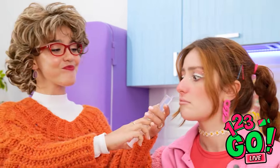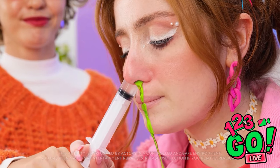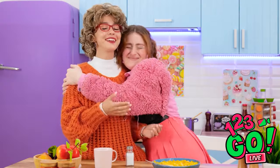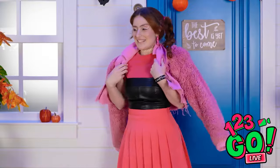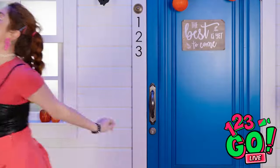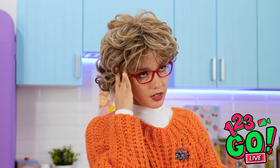This will make everything better. Stay still. I'll squirt it up your nose. This will flush out all the boogers and snot. Whoa! You're a genius! I can actually breathe! Thanks, Mom! Where are you going? I don't need this jacket! Chris, I'm booger-free! Unbelievable. Why do I even try?